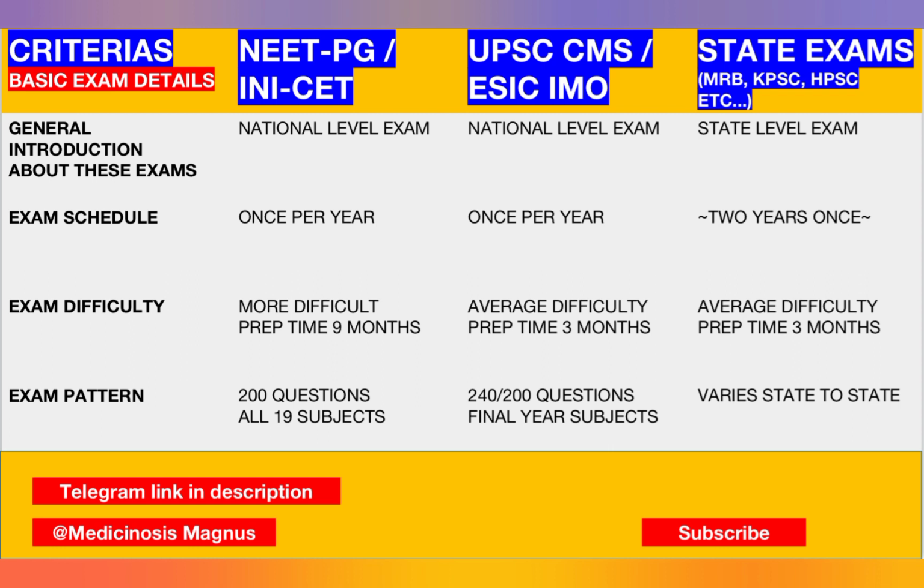UPSC will have 240 questions. It has 2 papers, paper 1 and paper 2, each containing 120 questions. ESIC will have 2 papers, paper 1 with 100 questions and paper 2 with 100 questions, so 200 questions. UPSC has 240 questions, ESIC has 200 questions, and both these exams test you on the final year subjects. The state exam varies from state to state. They might have a written exam for 100 marks, then an interview, and the exam difficulty is also average, and mostly the final year subjects are tested there as well.